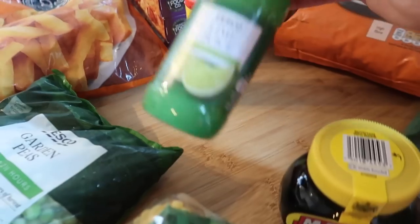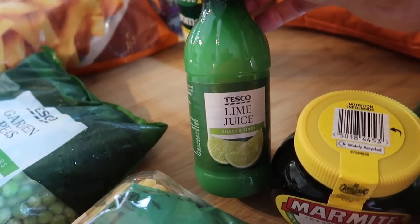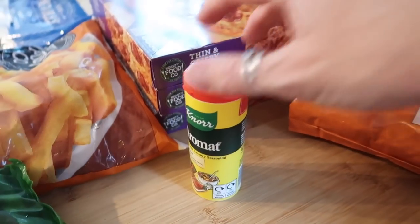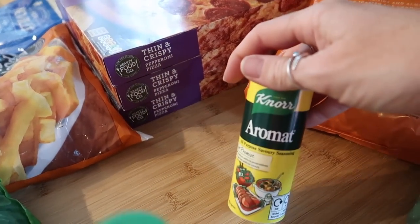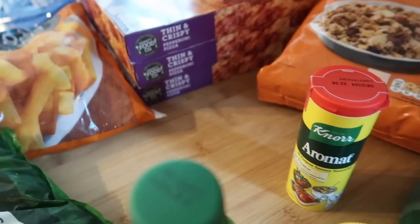I needed it for a recipe and I put this on everything. I put this on salads, on chicken. I will put it in drinks. I love lime juice. Got some granola. This is £2.75. Some all-purpose seasoning. This is just really nice, sprinkled on salad and things. Just peps it up a little bit.